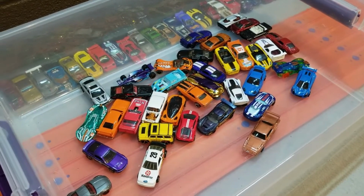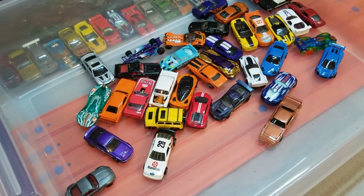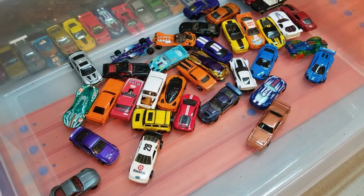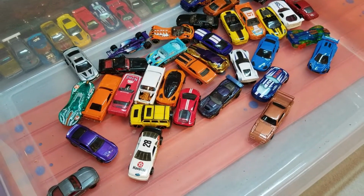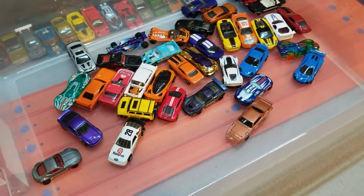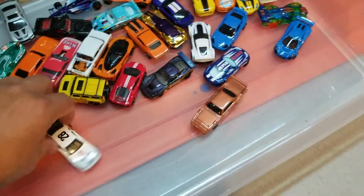It is race night again, and as you can see, our bin of cars is just about empty. We have exactly 36 cars in this bin, so we have enough for one more race. I did have to add a couple fresh out of the packs to round out our 36, but I'll pull them all out here real quick, show them all to you, and then we'll line them up.